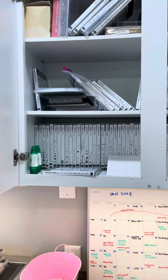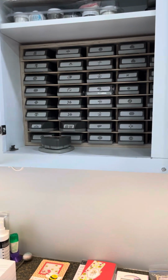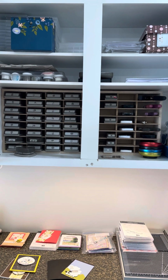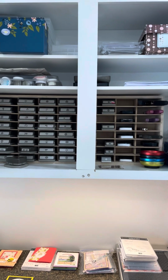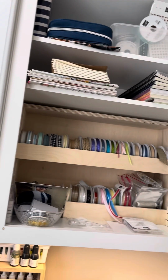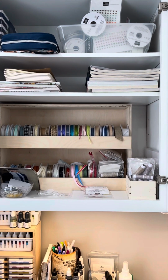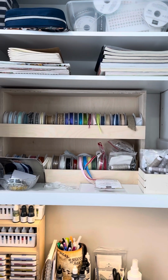And let's see, what else do we have in this one? This one would be my punches. So all my punches are in there. That's Stampin' Storage as well. And that will not come out without me having to rip apart the cupboards for sure. She was tricky to get in there. So there are my punches. And then here I should have ribbons, I believe, with my ribbon storage from Stampin' Storage as well. I told you guys I love Stampin' Storage, right? So that is my ribbon holder, everything kind of hidden in the cupboards.